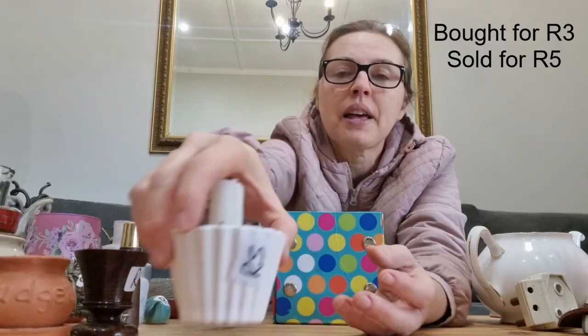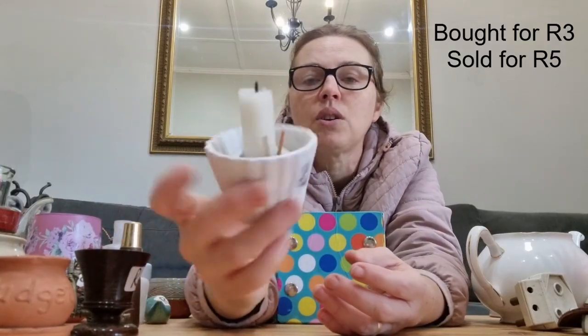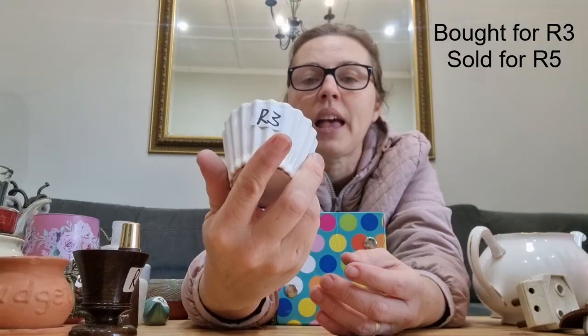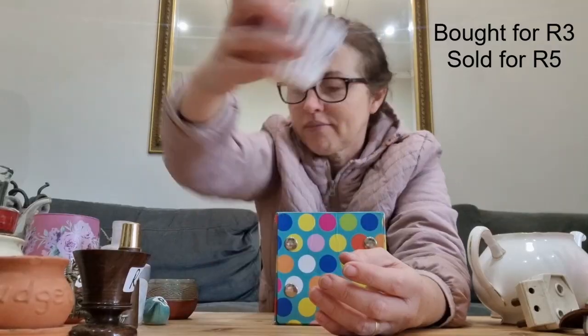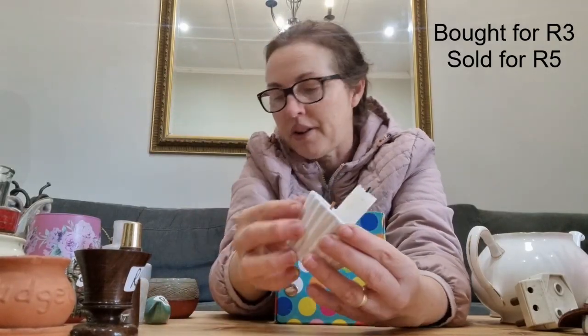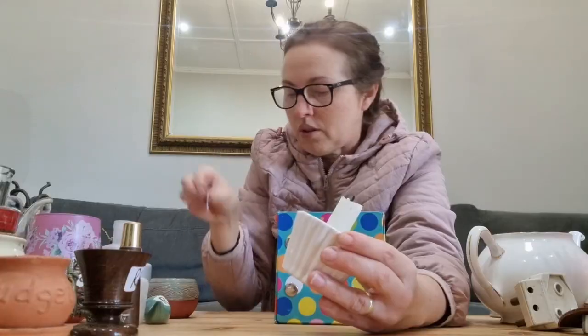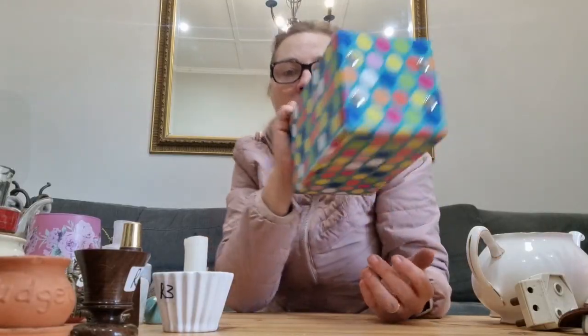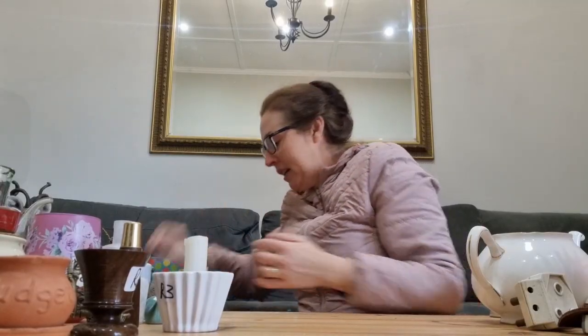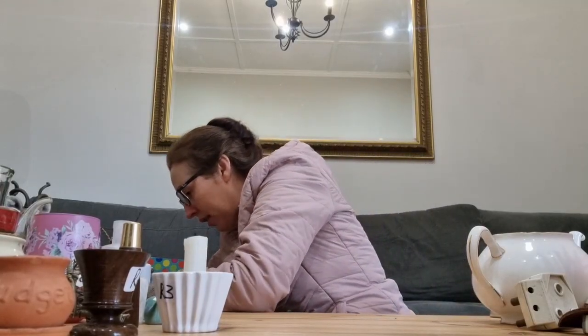And this little cupcake candle holder was 3 rand. And I must just clean it. Comes with a candle. Okay, that's the 5 rand. I think this came off this. Maybe that was 5 rand. I don't know. And like I mentioned, this was 2 rand. I love these little things. You put all your tape in there, or you put all your scissors in there, and it just holds it in place. In my linen cupboard. What else did I buy?